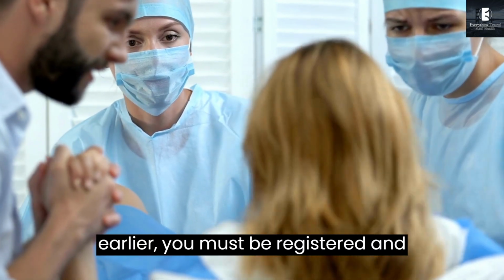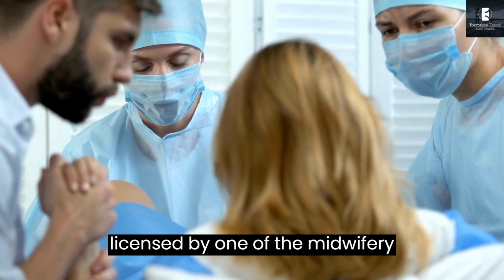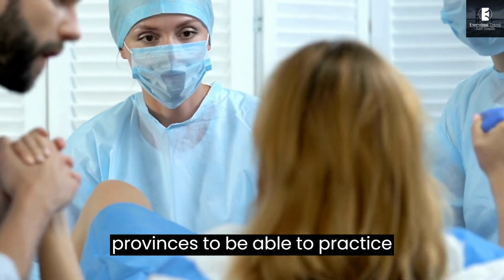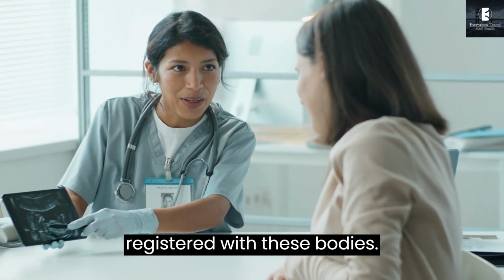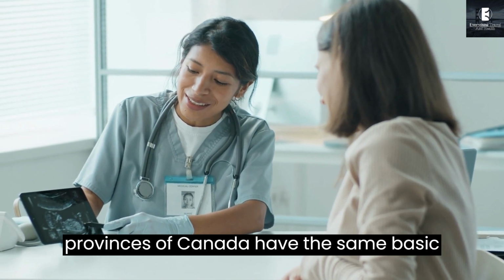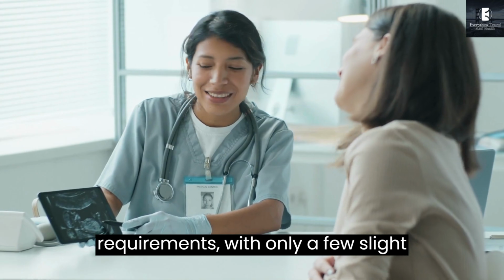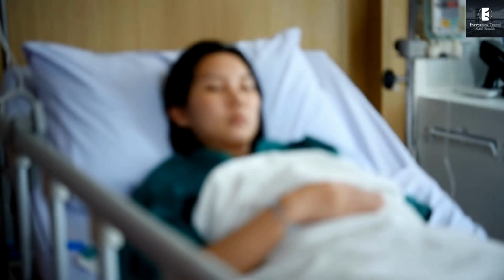As I mentioned earlier, you must be registered and licensed by one of the midwifery regulatory bodies in any of the provinces to be able to practice midwifery in Canada. Now, let's see what it takes to be registered with these bodies. It is important to note that all the provinces of Canada have the same basic requirements, with only a few slight additional requirements or modifications.